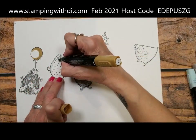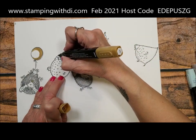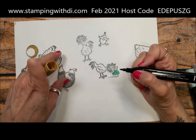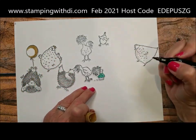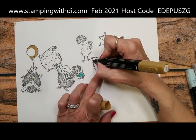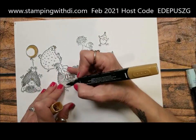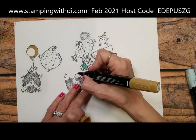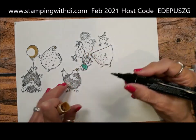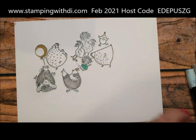Then this little girl, she's also got her little doohickeys. And let's see, where else do we have? Okay, this little girl, she's got her waffles. Oh my gosh, I'm not even going to try. All right, I should know because we've had chickens for years. But okay, so that looks good. And then I can always add more.